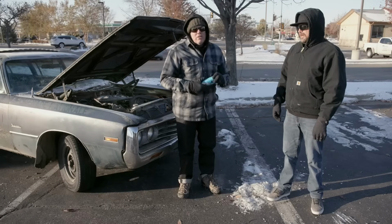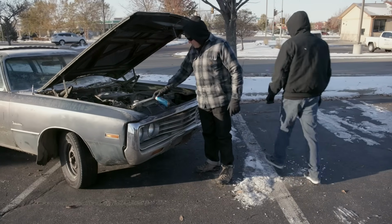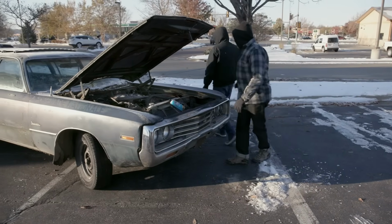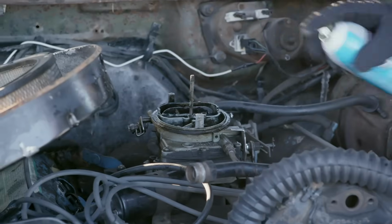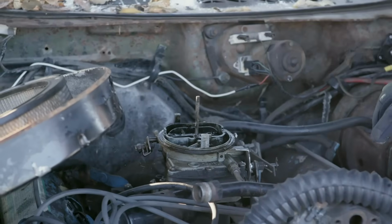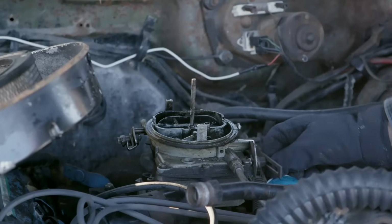This thing doesn't want to start, though, when it's cold, so I got the starting sauce here. I'll get the key. You got the key. You work the throttle, because I'm not putting my butt on the frozen vinyl. Okay.